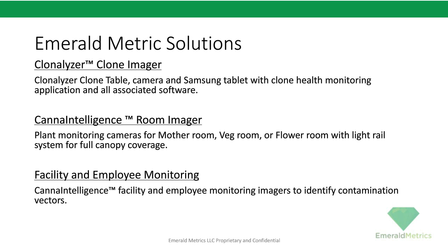But the biggest challenge we have is people want to see it, which is why things like this are extremely important. People want to see it operating. People want to see it in their operation before they go spend a lot of money, which is why we do things like a starter pack where we'll do the clone table and a couple of fixed mounted room imagers so we can image their operation, show them real life data that they can work on, and then we can work on a scaled implementation into their full facility.